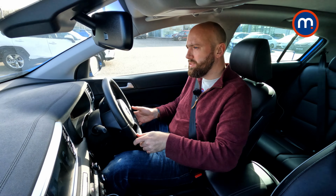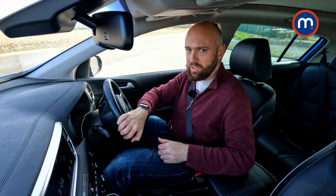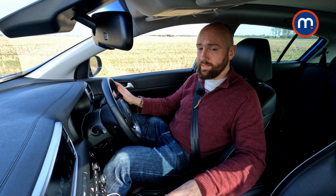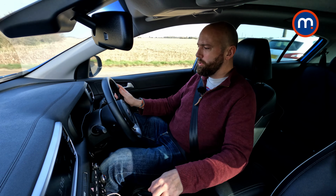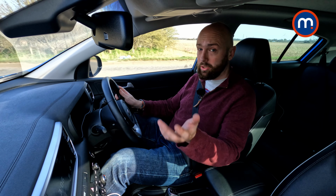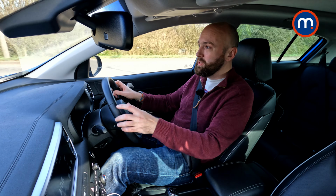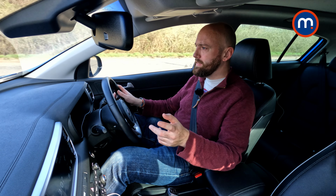You can get this with basically a 1.6 petrol or 1.6 diesel. The diesel is called the CRDI, or Cruddy for short, but it is far from it. It's claimed to get 58 miles per gallon and it's got 134 horsepower. This is the 1.6 petrol. It's got the same power, but it's quite a bit thirstier. You're going to get more like 40, 45 mpg, but it's a lot smoother and it's a lot quieter.